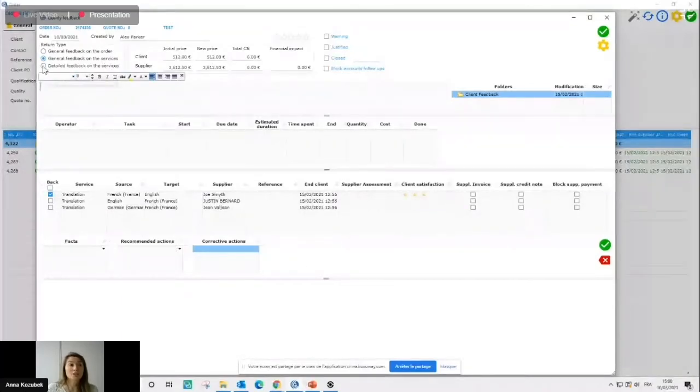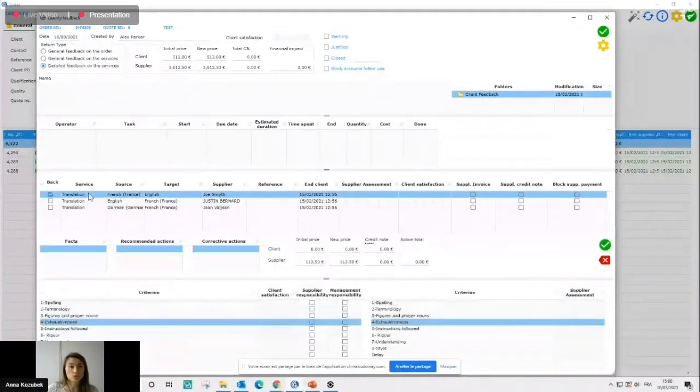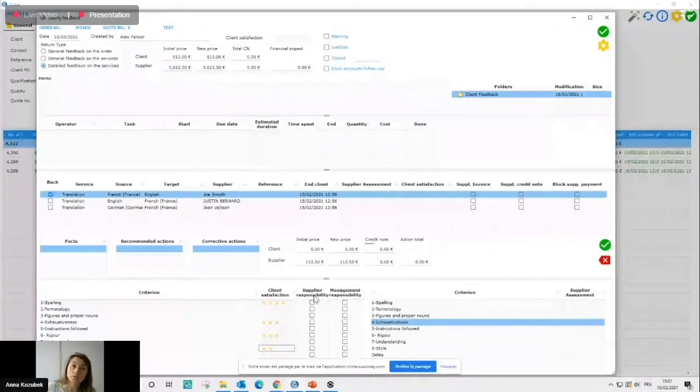And the third option is detailed feedback on the service. So again, you choose your service that you want to evaluate. The same as for the previous one, you can say what happened or what is the recommended action. But here, moreover, you have all these detailed criteria that you can note as well. Criteria are customizable. You can also say who was responsible for that. So it was supplier's responsibility or maybe management responsibility. And you can also play with some coefficients per criteria, because maybe some criteria are more important than the others.